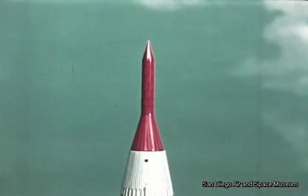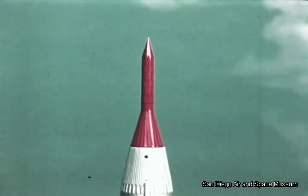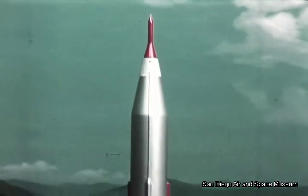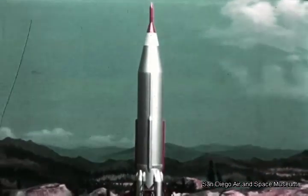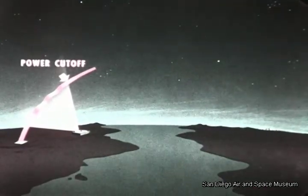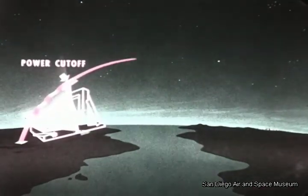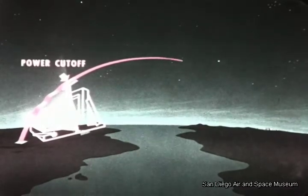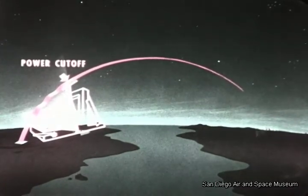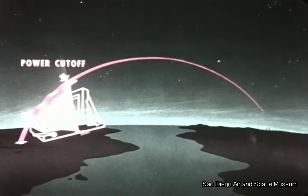Since the warhead contains the entire payload, it is the only part of the missile which must be delivered intact at the target, and is therefore separated from the rest of the missile immediately after power cutoff. From this point, it sails like a boulder flung from a gigantic catapult in a free fall through space until it re-enters the atmosphere over the target on the other side of the Earth.